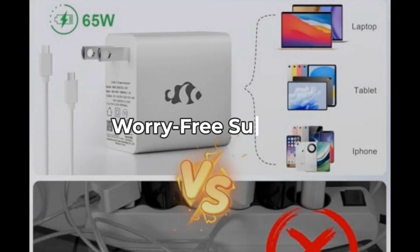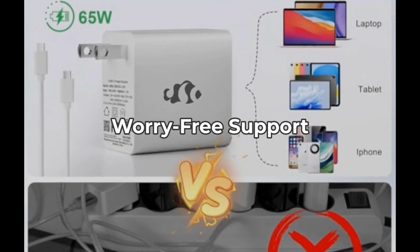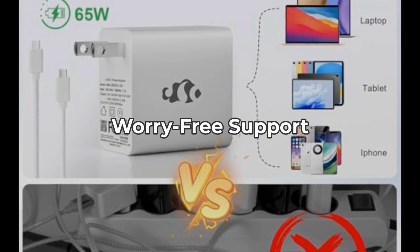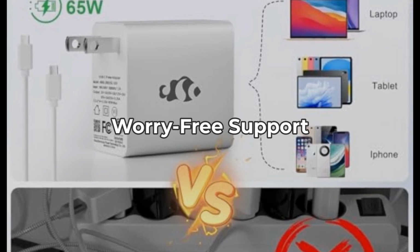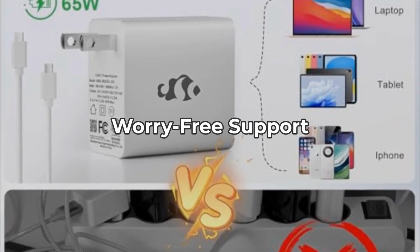Lastly, the peace of mind that comes with a 2-year warranty and round-the-clock customer support can't be overstated. Nemo ensures that your purchase is covered, but always keep in mind that sometimes support response times may vary.